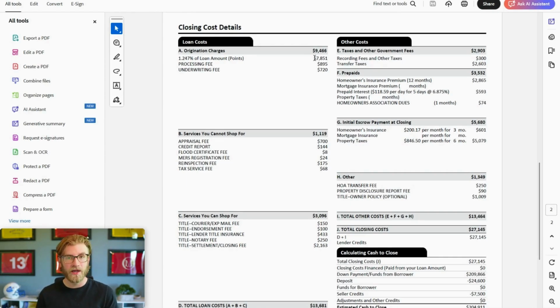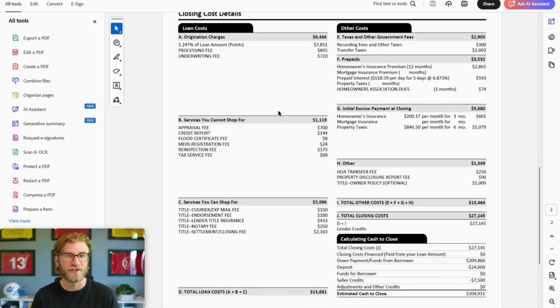Now, if you go lower in interest rate, though, then the points will increase because basically you're paying more in upfront interest for that lower payment, lower interest rate. One thing to note, points are tax deductible, so definitely something to chat with an accountant about and see if it makes sense for your scenario. Now, processing and underwriting are very standard fees on every single loan.